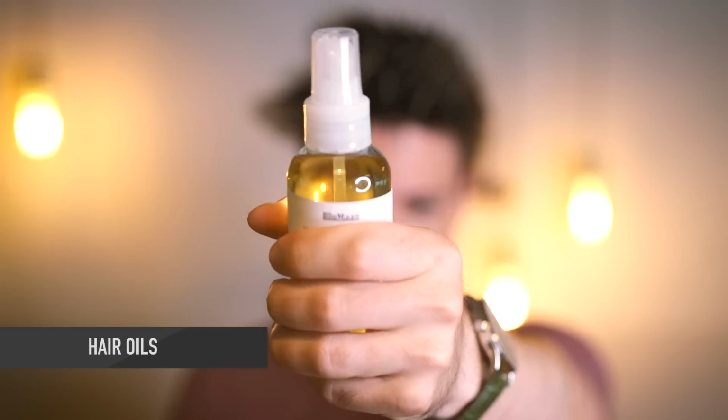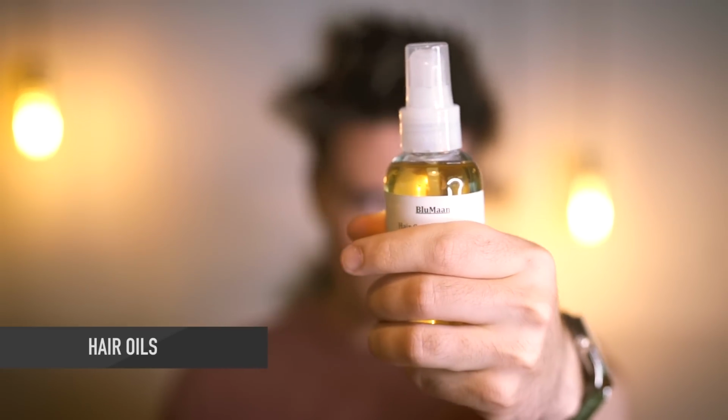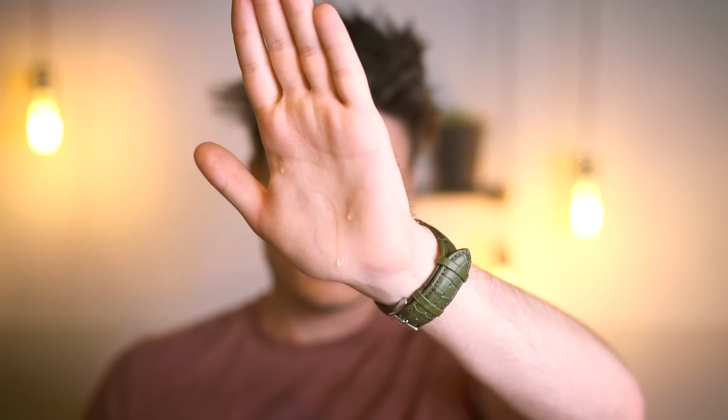And this right here is a little sneak peek on a hair oil that the BluMaan team is working on. What I'm kind of interested in is creating an oil that is a blend of natural oils. So you're getting hit with benefits from left and right from a bunch of different oils in the same container, just giving you tons of different benefits.